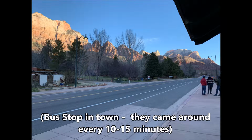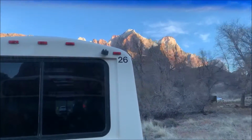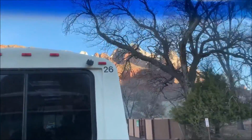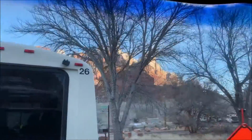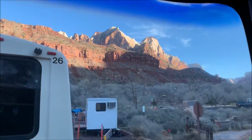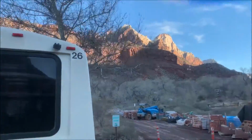The bus ride itself is a really cool experience. They have a narrated journey that takes you along the route. They'll narrate what important peaks mean, how things got their names, history about Zion National Park and stuff like that. You get to hear the opinions of park rangers, hikers, photographers, Native Americans, and a bunch of other people relevant to the park as well.